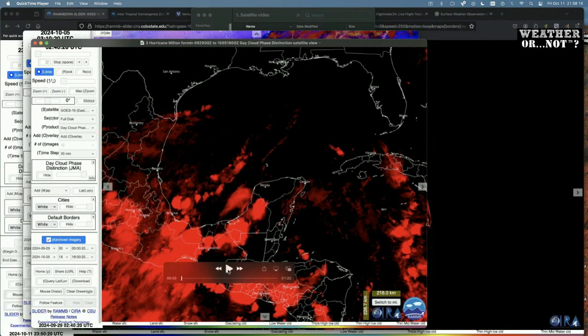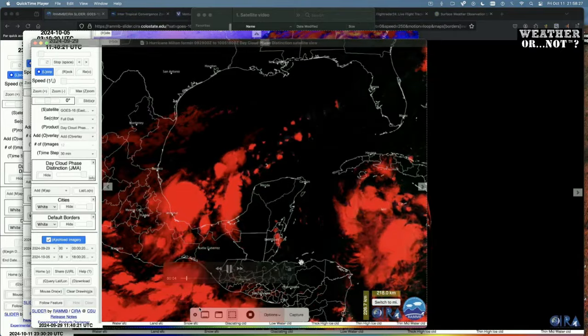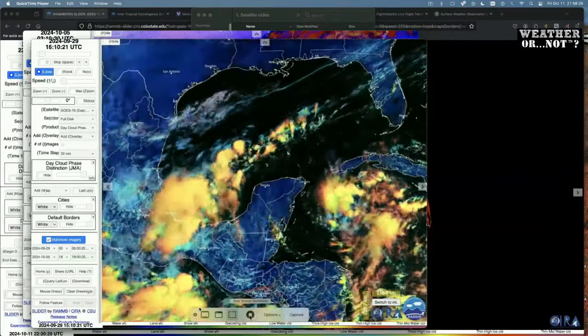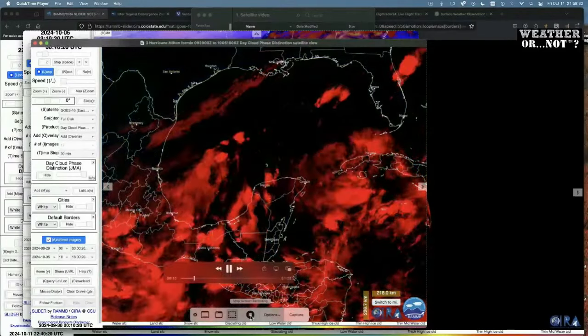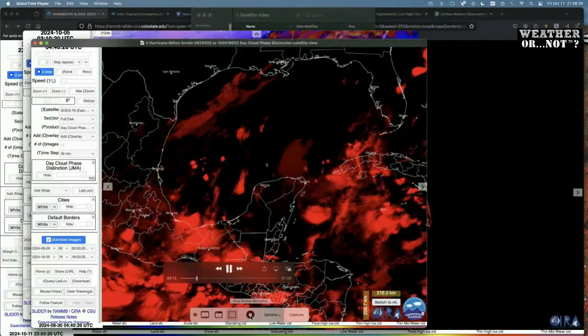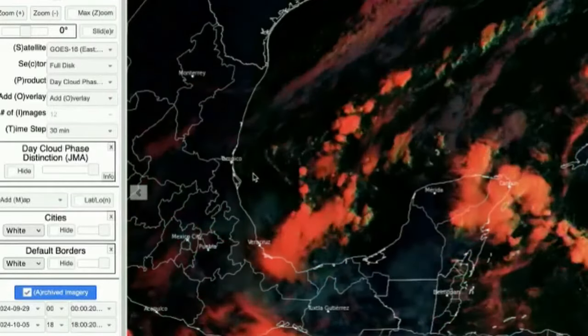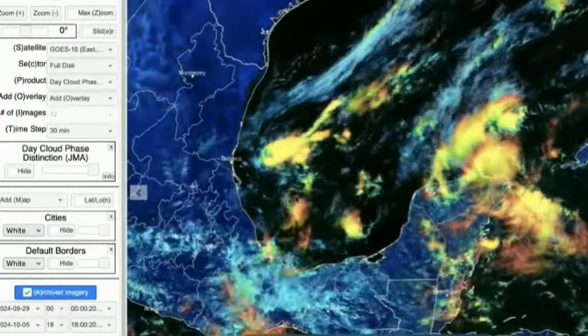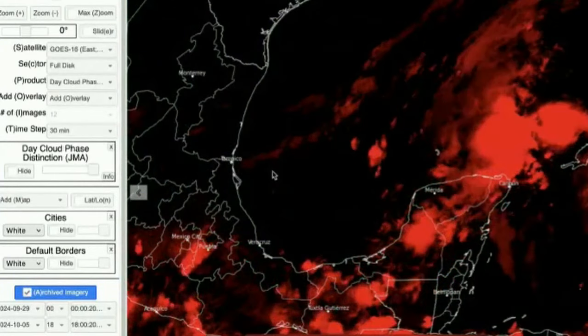But I now have this on a day cloud phase distinction satellite view. You'll see colors as the sun comes up. So again, you're seeing those individual things. They're big, huge, 30 miles across over land right there over the Yucatan. And right here is where it's going to form right towards the end. It's still not there, but this area is going to become the hot spot. It looks like it's trying to form, nothing yet.